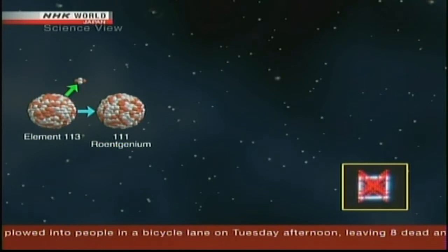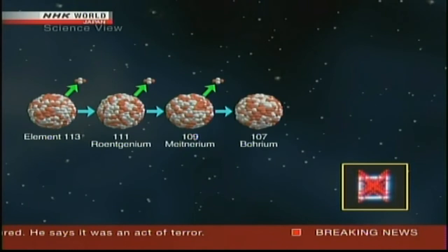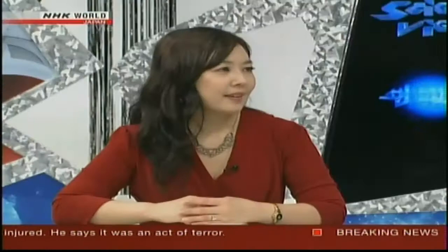That's because the alpha decay continues and creates element 109. This shows that it then continues on to element 107 and finally changes into element 105. Dubnium. So this means the new element Nihonium underwent alpha decay four times until it became element 105. It decayed right after it was created. The average lifespan of Nihonium is about 0.002 seconds. That is such a brief moment, but I assume it makes a huge difference in the world of science.